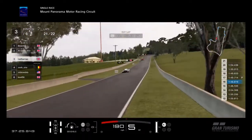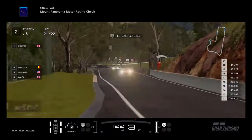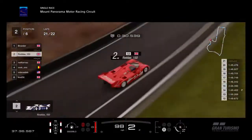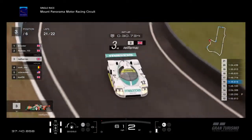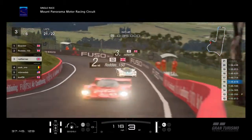Let's see if it pays off. Can Rodders keep the Mazda back? This is where the tension is starting to go. Here we go. Neil Farmack Mazda, Rodders Porsche. Not much fuel left in either car. We've got definitely enough to get to the end of the race. Neil now has got the fresh tyre advantage. He might have a slightly heavier car, but it was a sensible thing by Neil.